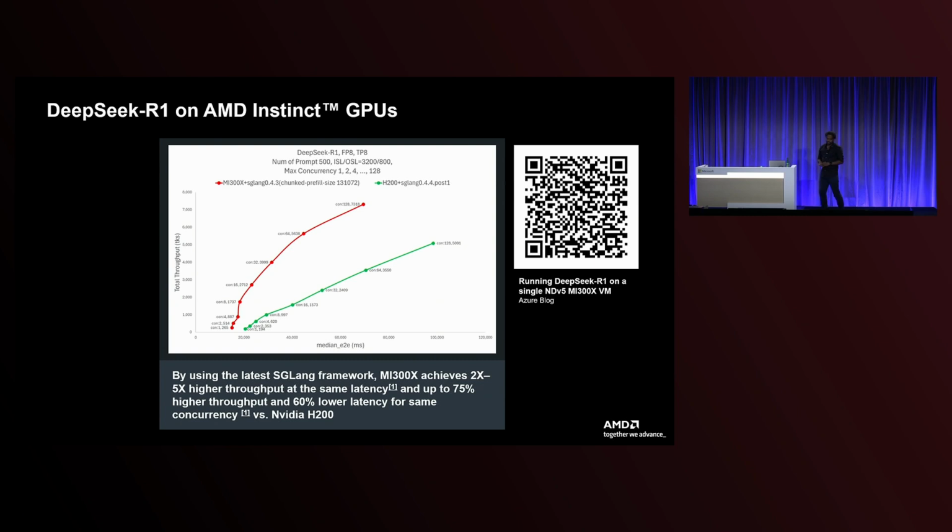Let's talk about DeepSeek. So this one, if there's only one slide that you have to remember from this talk, it'll be this one slide. When DeepSeek was launched, we already had worked with them to have day 0 support. And we had day 0 performance support. And the performance to this day, if you deploy DeepSeek on an MI300X, you get up to 2x better throughput and latency. Obviously, the proprietary frameworks are trying to catch up. That's OK. But we are still the best right now.